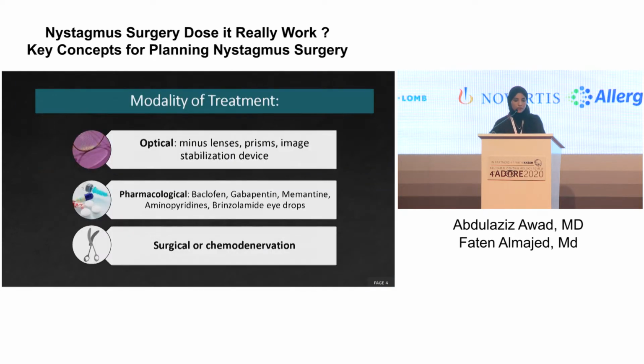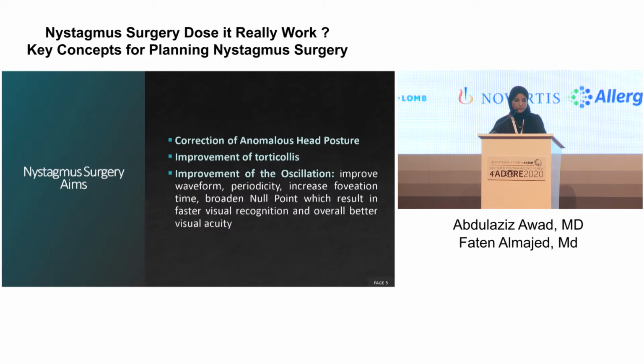We have, in general, 3 modalities of treatment: optical, pharmacological, and surgical. Our aims in surgery are to correct the anomalous head posture, improve the torticollis, and improve the oscillation, which in turn would improve the waveform, periodicity, increase foveation time, broaden the needle point, which results in faster visual recognition and overall better visual acuity.